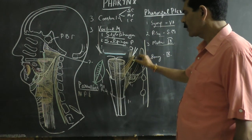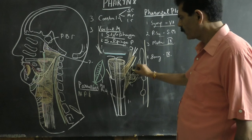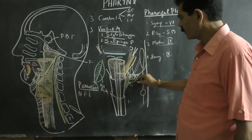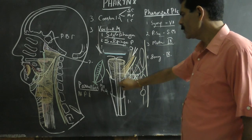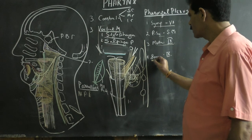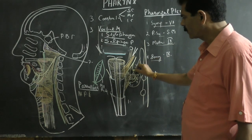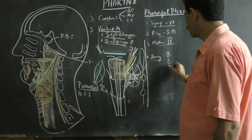The stylopharyngeus muscle gives a pharyngeal branch, and this pharyngeal branch will add into the pharyngeal plexus over the middle constrictor muscle. And the sensory fibers also accompany these muscles. The 9th, 10th and 11th nerve.